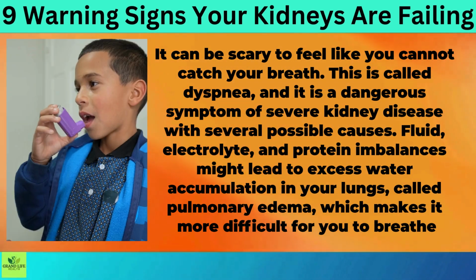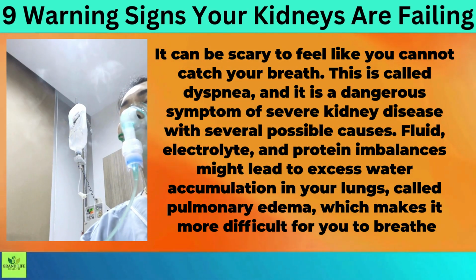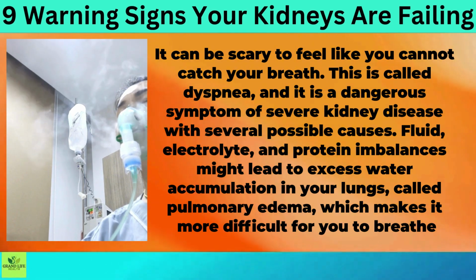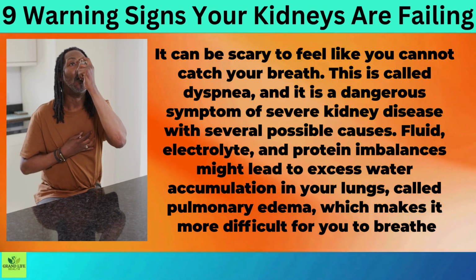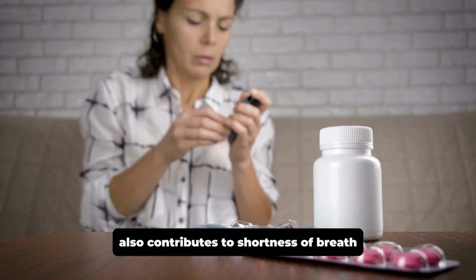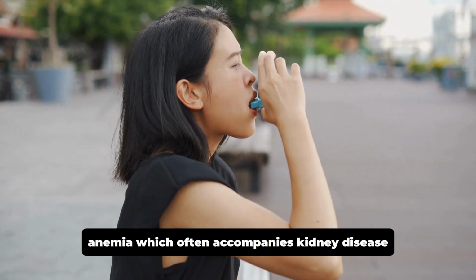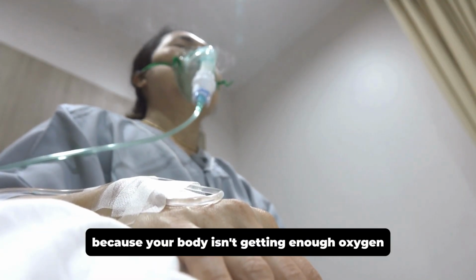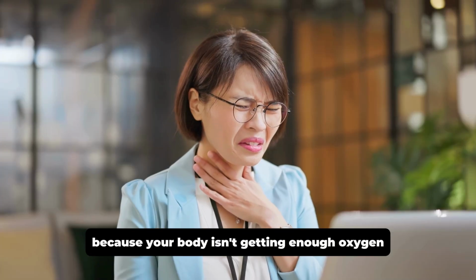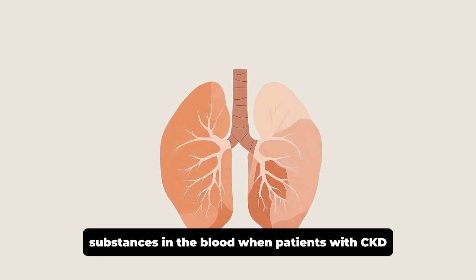Fluid, electrolyte, and protein imbalances might lead to excess water accumulation in your lungs, called pulmonary edema, which makes it more difficult for you to breathe. Scarring or hypertension in the lungs also contributes to shortness of breath. Anemia, which often accompanies kidney disease, can cause dyspnea because your body isn't getting enough oxygen. Another reason for dyspnea is the accumulation of inflammatory substances in the blood.